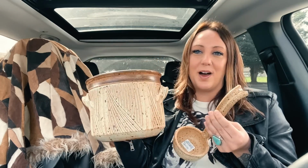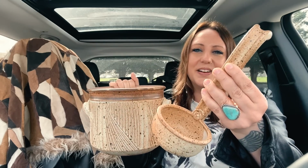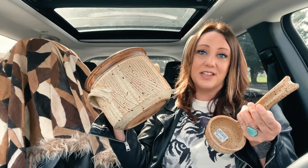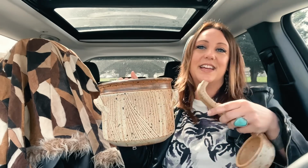All right, these soup pots are so hard to find with the original ladle. I was so excited to find this. This was $10, and I can't even imagine the amount of time it took someone to make this beautiful pot. It's got the lid down here in my lap.